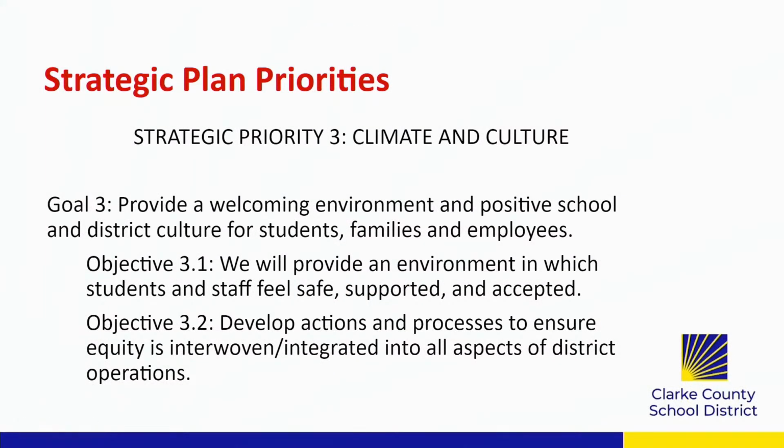So that completes our colorful conversations, and it sets the tone for the rest of the work that we're doing. We will take a look at our next slide, which is our strategic plan priorities. With everything that Clarke County School District does, we have to do it with a purpose, and it needs to align back to the district strategic plan. The work we're doing tonight on the Student Code of Conduct directly aligns with strategic priority number 3, which is climate and culture, and the colorful conversations we just engaged in all reflected back to the culture and climate of our schools.